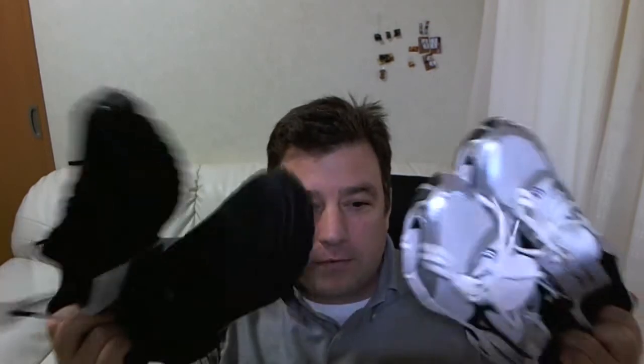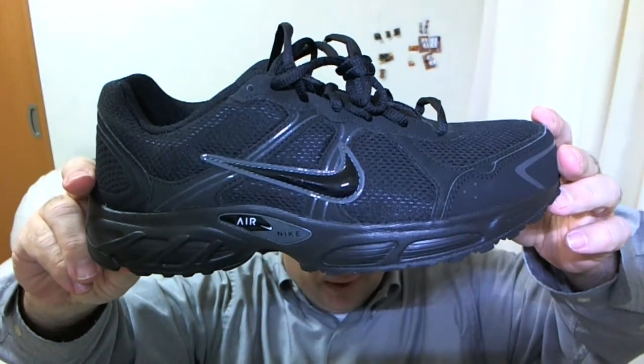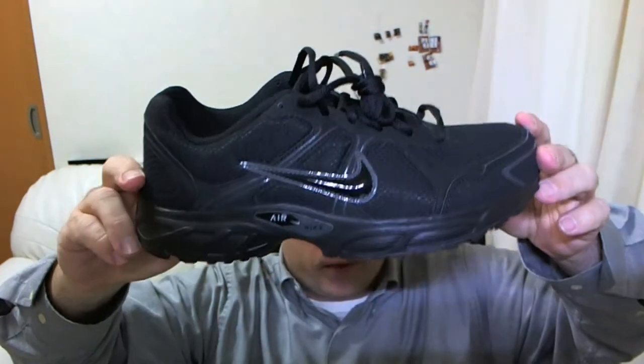Doing a little update. This is related to working and living in Japan. Today, we're going to talk about shoes. So I went shopping today to pick up some new shoes. And I picked up these. These are my new work shoes.